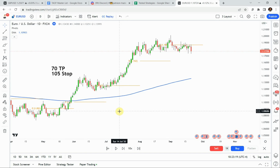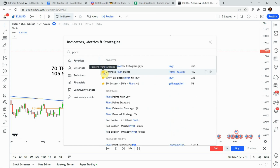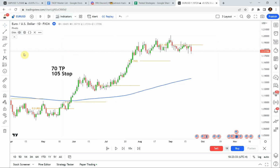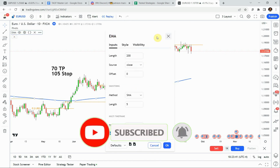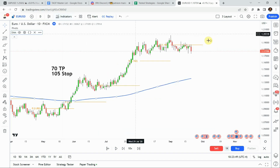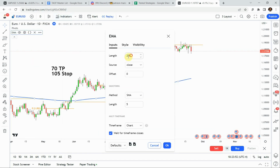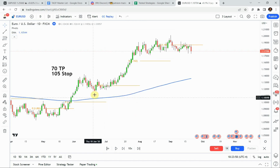We have two indicators on screen. The first one is the pivots indicator. If you just type in pivot, it's going to be Pivot Points Standard right here, and we'll add that to the screen. It looks quite a bit different on default; we'll go into that in just a moment. The other indicator is an exponential moving average. If you type in EMA and go down to this one, Moving Average Exponential. This one is set to a 200 period, and we just bumped up the line weight so that the blue line is a little bit thicker.